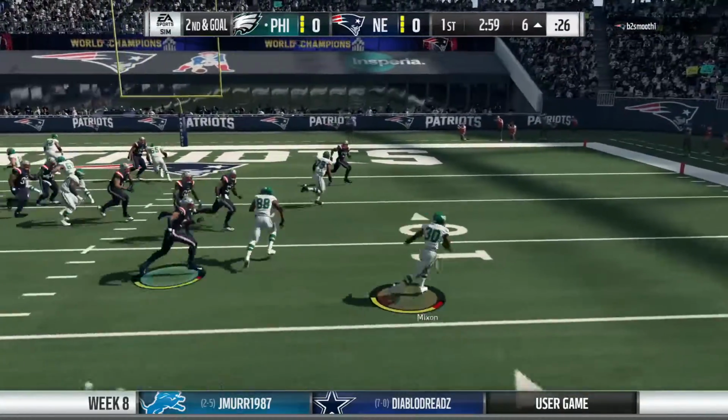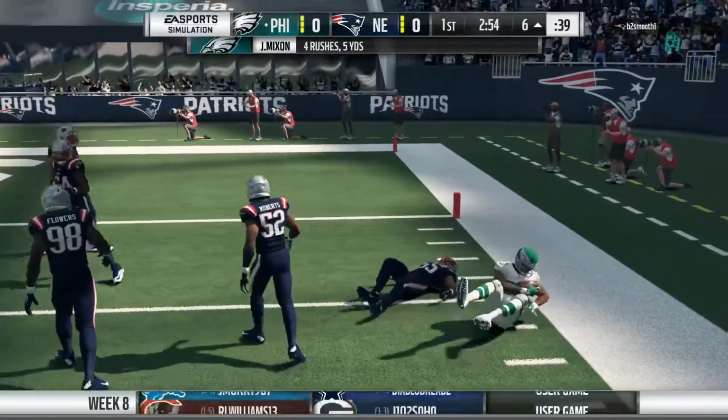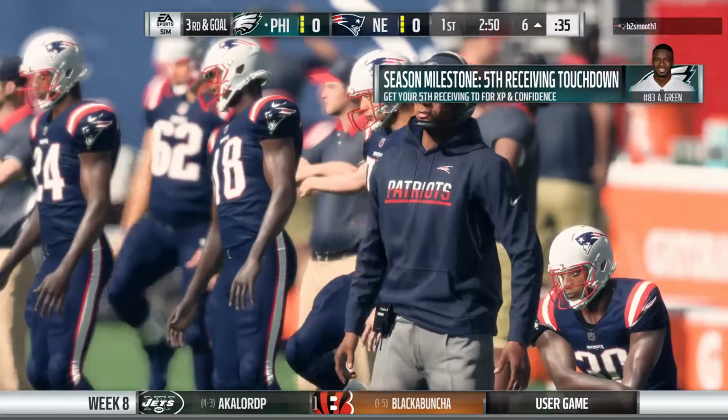They'll stay on the ground. Mixon again. Trying to turn the corner, but he's going to be stopped right near the line of scrimmage. No gain on the play there. They're going to need to come up with something better here on 3rd and goal.